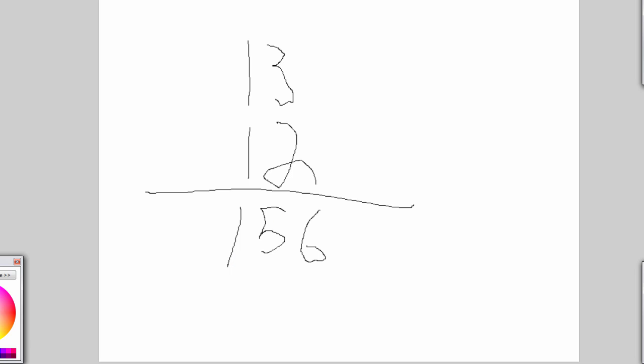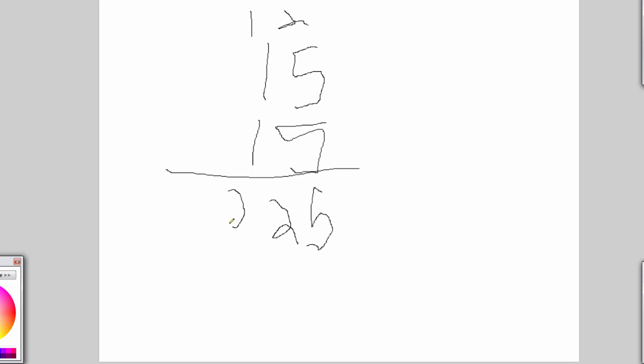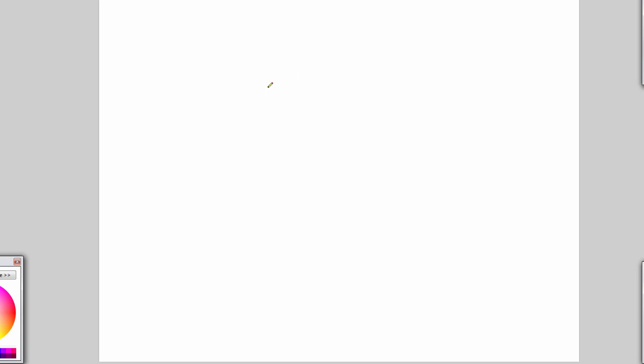Okay, so what about 15 times 15? So 5 times 5 is 25. Well, now we have a remaining 2. Where does that 2 go? Well, I'll show you. So 5 plus 5 is 10. Plus 2 is 12, so we put a 2 right here. We have a remaining 1. 1 times 1 is 1, plus 1 is 2. Let's check our calculator. 15 times 15, 225.